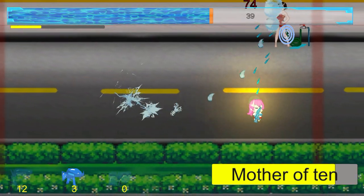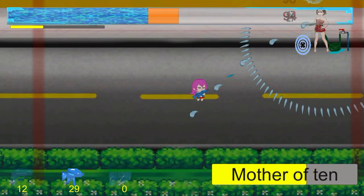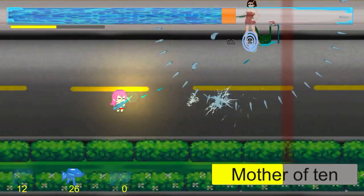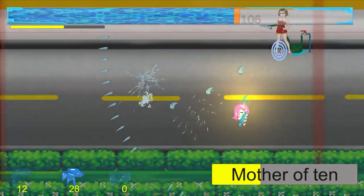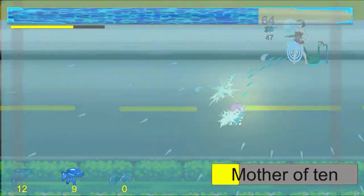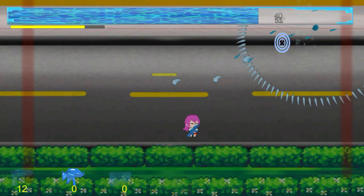Is she shooting flour now? Does she have a flour pistol? Is all of what she's shooting drying me? I can't tell. Okay, so the spiral is definitely water. Which means instead of dodging it, I want to collect some of them. But I think the little balls are flour. Nope, they're all water. Okay. So it just looks like flour.